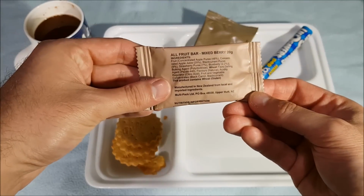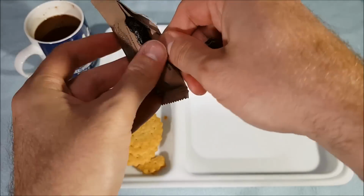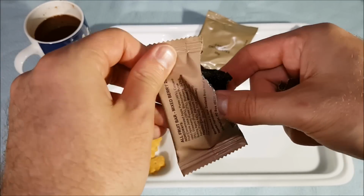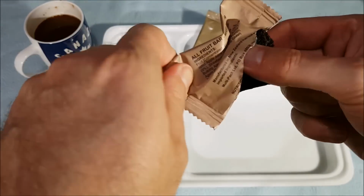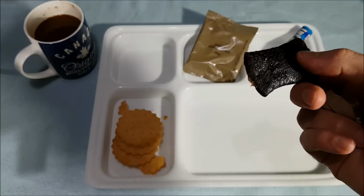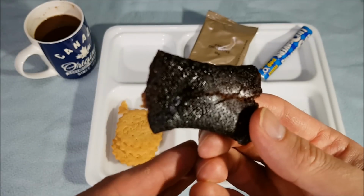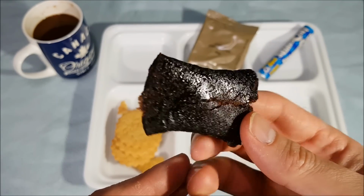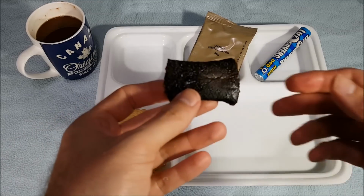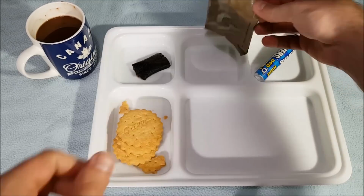Got one of these All Fruit bar mixed berries. Oh, that is very sticky in there. Actually, so sticky it wants to stay inside the packet and tear apart as we're opening it. Check that out, just very black. Very strong sweet smell there, almost like apple juice or something like that.